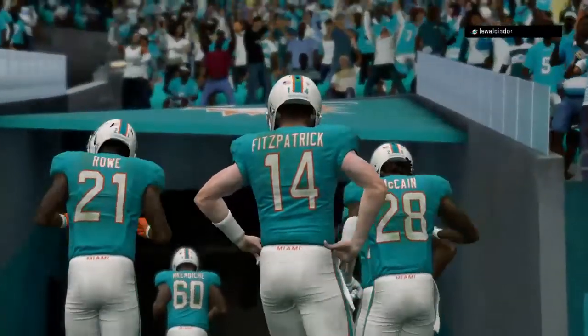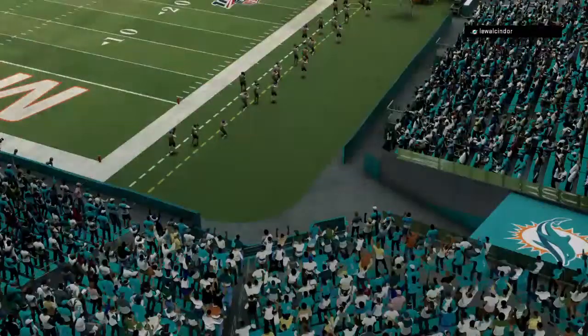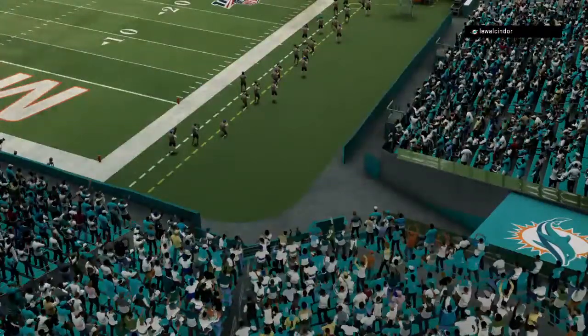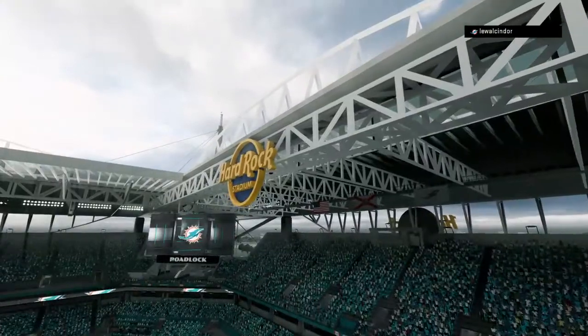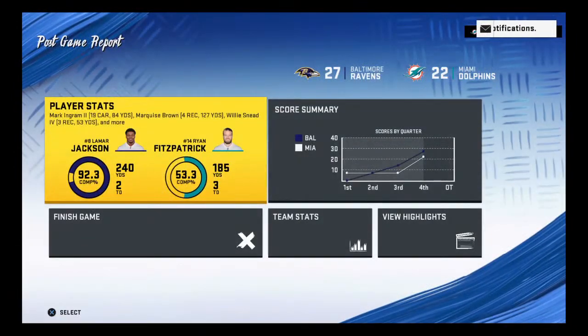So for Baltimore, not much to complain about here. They come in and steal a victory in a tough place to play on a Sunday night. And they will head back home next week. Meanwhile, for Miami, they obviously fall to 0-1 with the defeat. And they'll get a chance to redeem themselves at home next week.